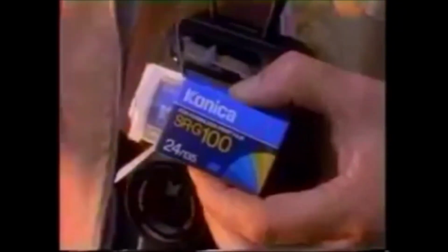Konica. colors are calling me. Konica, colors are calling me.